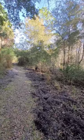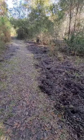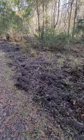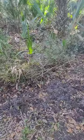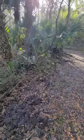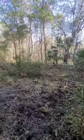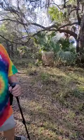Pretty out here. Absolutely is. This is the eco trail just outside. Got lots of evidence of wild boar. And if you're into caching, there is a group of 12 caches on this trail that is called the 12 Days of Christmas. They're easy to find.